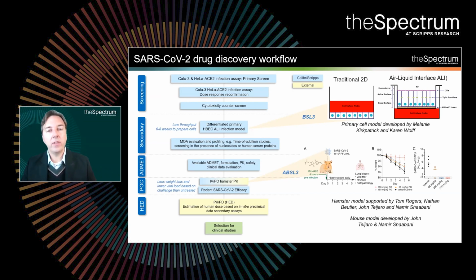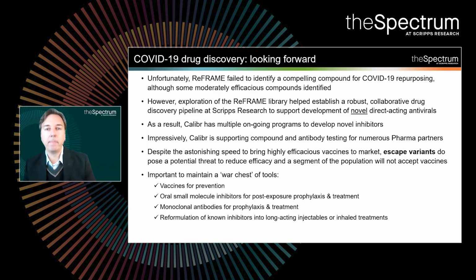Unfortunately, even though we set up this wonderful pipeline, the ReFRAME compounds that we identified as potential repurposing opportunities have proven to be really moderate and not compelling compounds for drug repurposing. So the take-home lesson from this effort is that we really need to custom design, custom tailor compounds towards SARS-CoV-2, and there aren't necessarily going to be quick wins from drug repurposing.